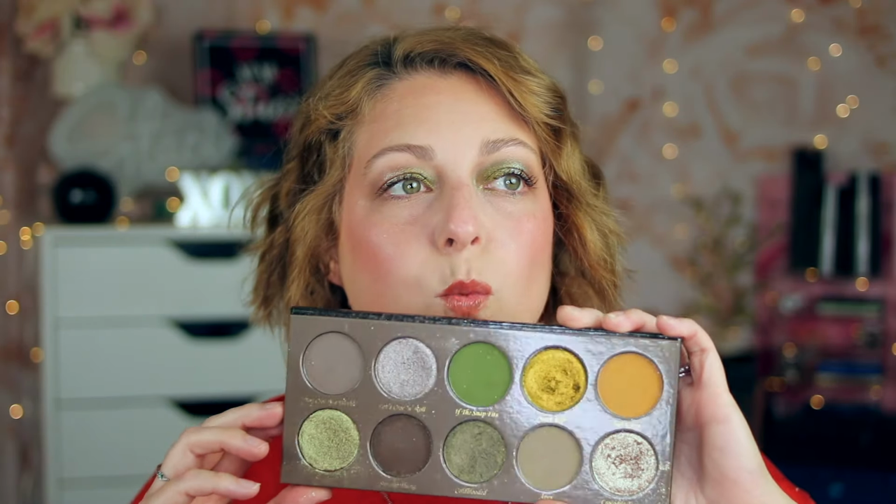This is actually their full-size version of it with the bigger pan sizes, but they actually have it in more of a smaller version now, so you can still purchase this one. You just don't get the big pan sizes like what you see in my palette, but this is such a cool slash warm tone palette.